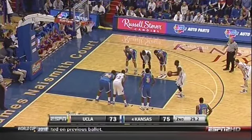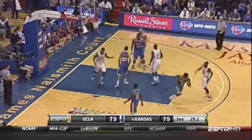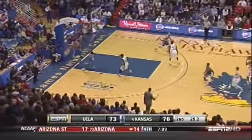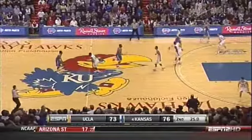Let's see if Taylor can knock this one down. Now, John, remember, if you're UCLA, you do not have to shoot the three. The easy percentage play here is to get a quick two unless it's a wide open three.